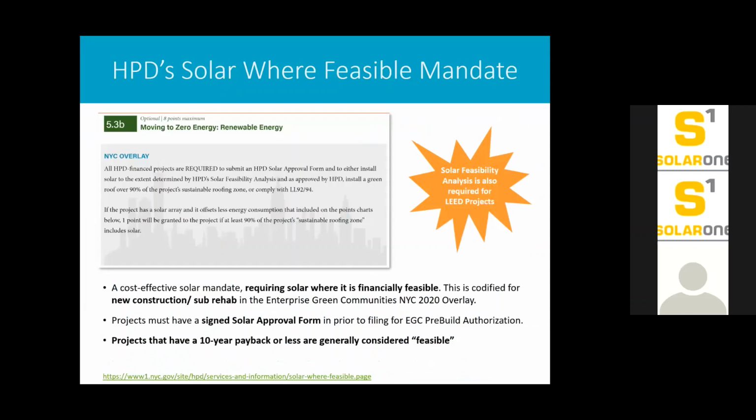The Solar-Where-Feasible mandate operationalizes a financial feasibility assessment and helps us at HPD assess the feasibility. But it also provides resources to enable more, and we hope better, solar projects where they make the most sense. The mandate is codified in the 2020 overlay of Enterprise Green, which requires the full solar feasibility analysis, which we'll talk about today, and a signed solar approval form prior to filing for Enterprise Green pre-build. Note that it is also required for LEAD waivers.